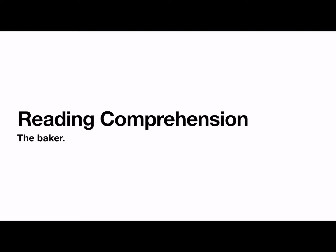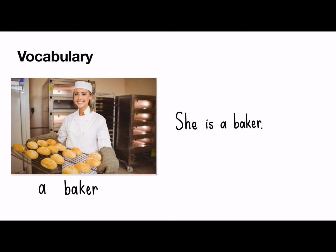Let's do our reading comprehension activity. The baker. But first, you need to learn two words. Repeat. A baker.